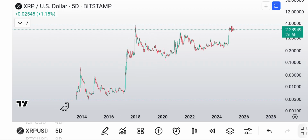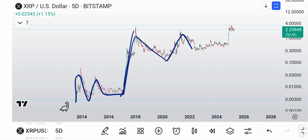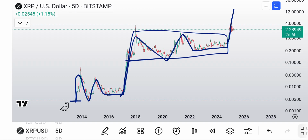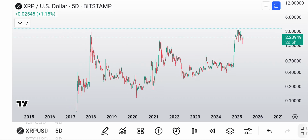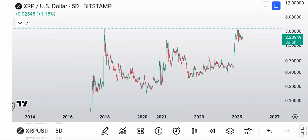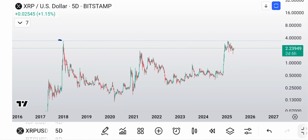This is the entire XRP chart, right? And you can see rise, crash, retrace, reaccumulation, sideways, breakout, rise, crash, retrace, reaccumulation, sideways. We should get the breakout, right? So basically this is a carbon copy of this, except this is way bigger, at least twice the size. So if you look at this, we're right at the verge of price discovery.